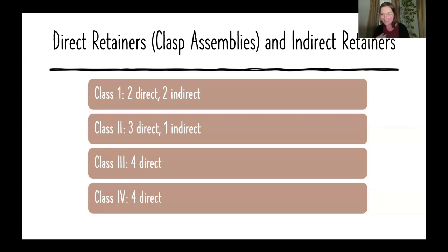This was a really cool rule that made me excited when I learned it, to determine how many direct retainers or clasps you need on average for your partial denture designs. For a Kennedy class 1, which is that double distal extension, you need 2 direct clasp assemblies, which are 2 clasps, and 2 indirect clasp assemblies to help counteract both fulcrums. For a class 2, which is the single distal extension, you need 3 clasps, so you'll have 2 on the dentate side and 1 on the tissue-borne side. And then you'll have 1 indirect retainer because you have 1 fulcrum when you push on that distal extension side. For a Kennedy class 3, which is a tooth-borne partial, you need 4 clasp assemblies. And for a Kennedy class 4, which is that anterior, you also want 4 clasp assemblies.